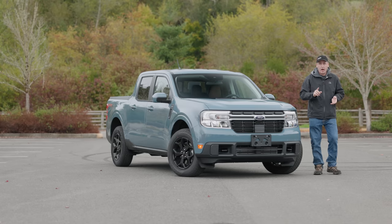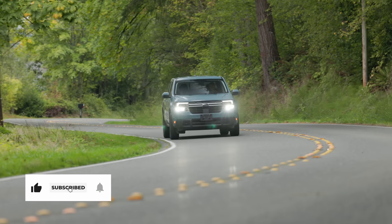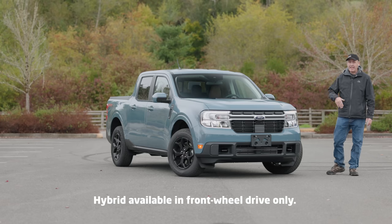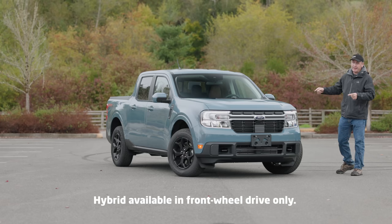If you're looking for the best economy, you don't really want to get the turbo because you're looking at 29 miles to the gallon on the highway and 22 in the city. Not great. The hybrid can get you like around 40. So if you want economy, do not get the turbo.